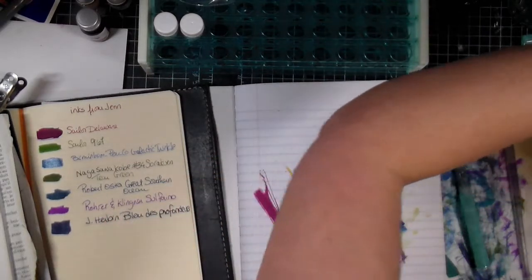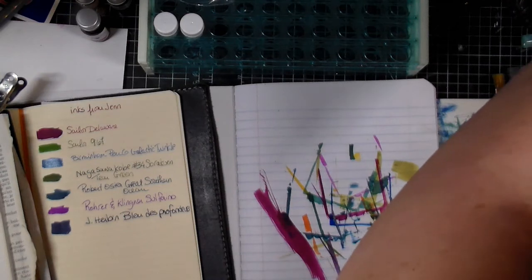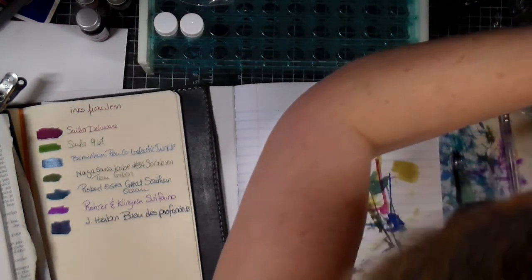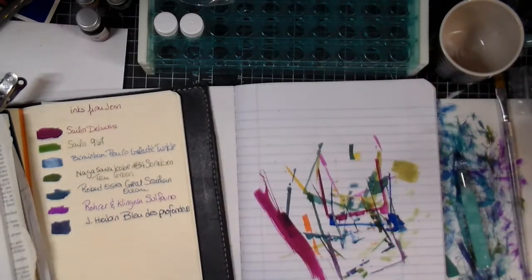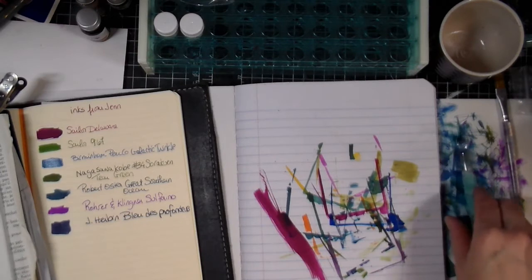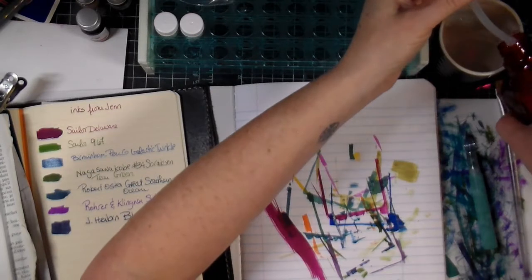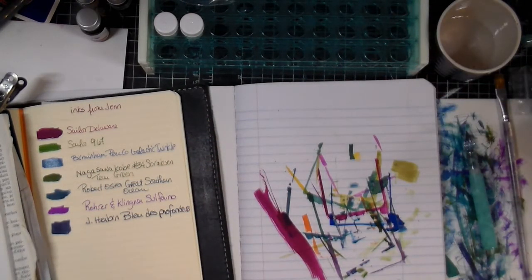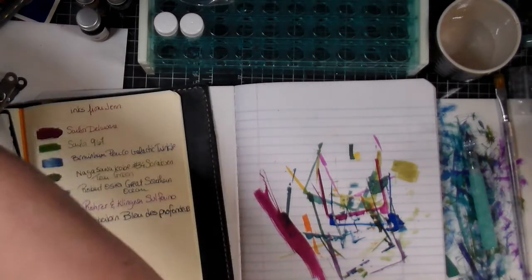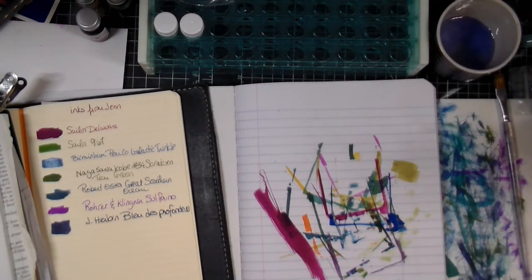I'm gonna try to put some water in another little container, because right now it's kind of getting hard to wash this here. So I have some water in a spray bottle, and it's gonna serve this purpose right now. Usually I have two containers when I'm gonna do a lot of swatching like this. I didn't do it this time.